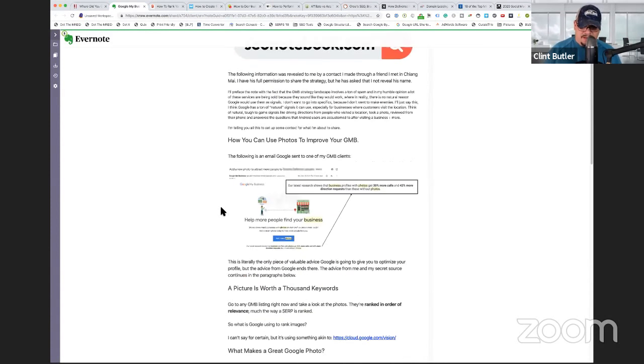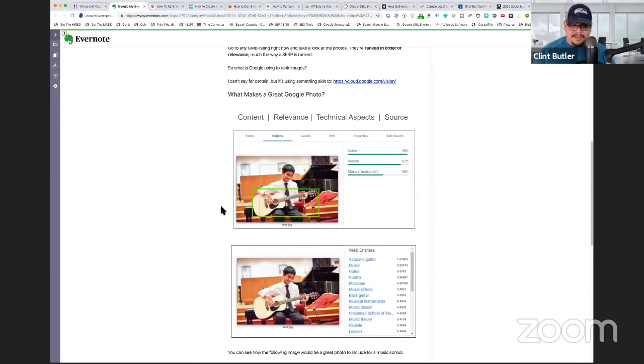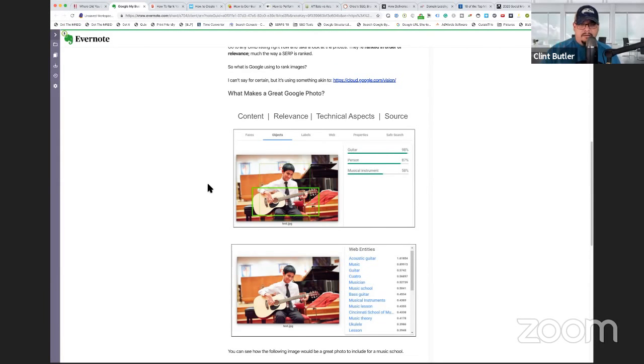Which kind of jumps on the bandwagon of entities and stuff. And thank goodness Ted finally put that into a TextRaiser integration in Cora, so you can see more of that and the value of that. That'd be awesome.